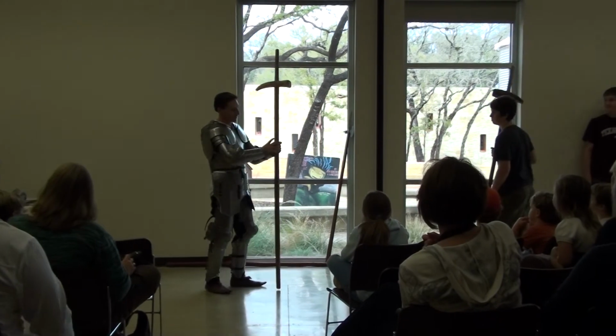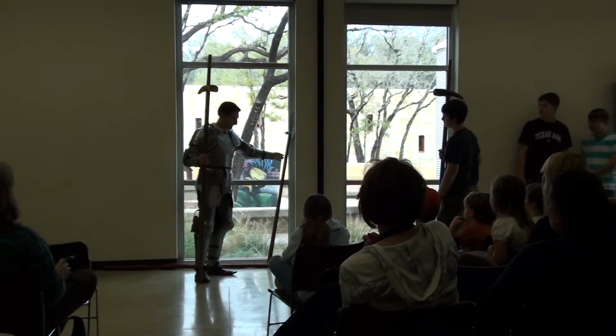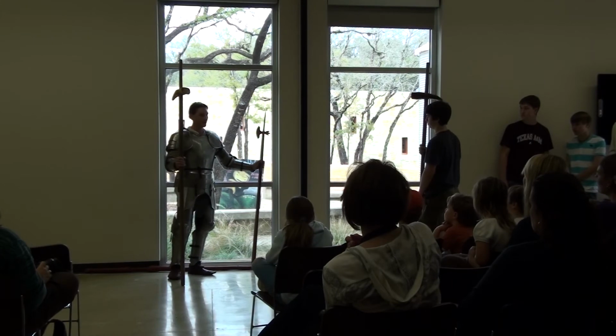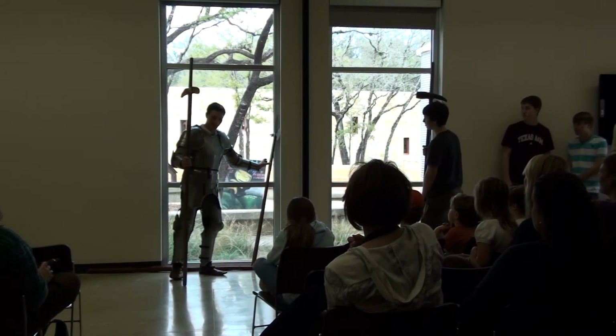Now, first these will practice. They look a little bit longer than this other one here. This other one is an exact replica of an original poleaxe. What you're seeing here is what you would see in a museum, except it's not decayed and it's not behind stained glass and we get to play with it.